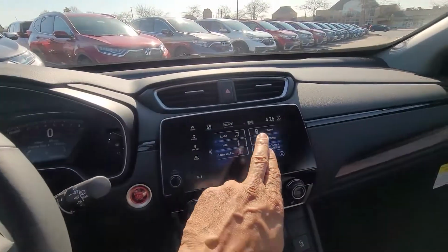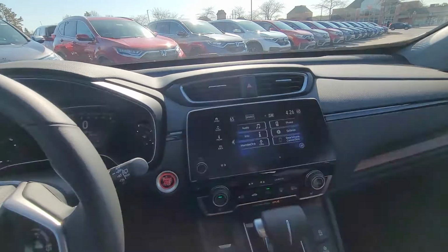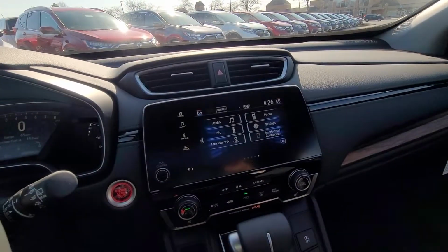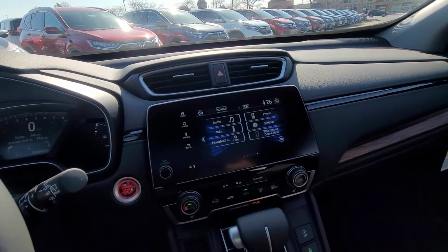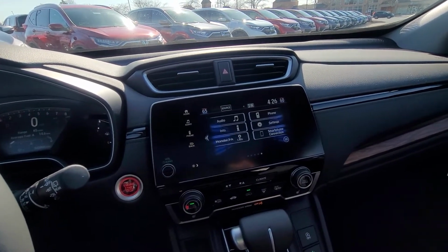Honda Link display, you can click, you can drag, developed by Apple. It works like every other device you own. It's going to be really easy and intuitive for you. We're going to hook up your Bluetooth so you can get your tunes going. Real easy there too as well.